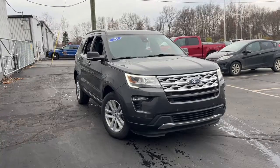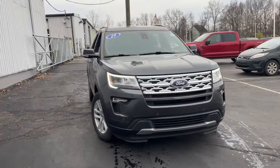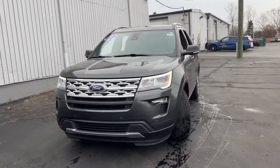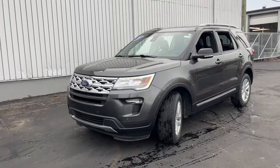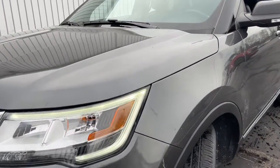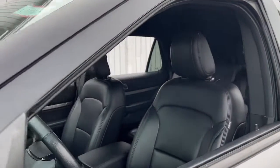Get acquainted with the 2019 Ford Explorer. This vehicle is an outstanding buy with fewer than 40,000 miles on the odometer. Handsome and rugged, this Explorer delivers solid midsize SUV versatility. You'll tackle every project and adventure with confidence and style, whether you're towing, off-roading, or building road trip memories.